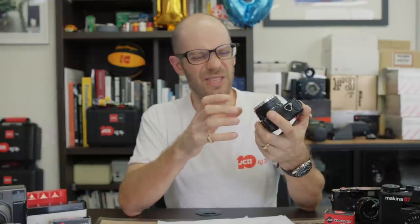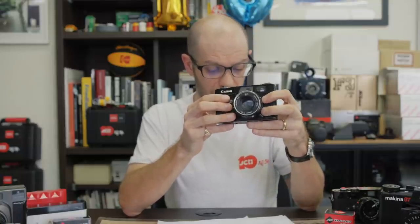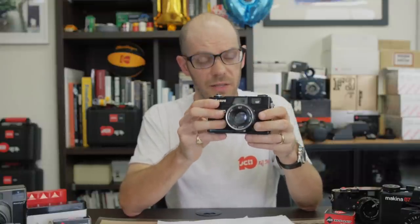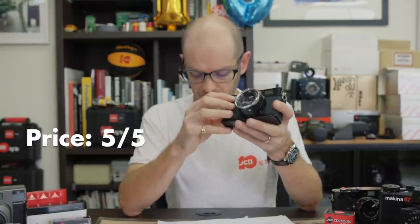Range, well, there isn't really much of a range on this camera. You could get a few accessories, but that's about it. Range, unfortunately, 3 points. Price, they have become more expensive, but they are still good value for money. You can find them cheap. Price, I'll give them 5 points.